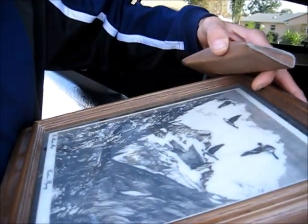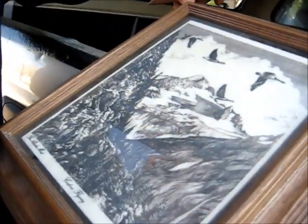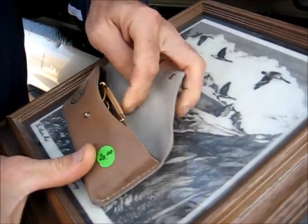So what did we get at this one? Alright, so we got an Alaskan Mint Cordova Flyway etching. Looks like it's on some type of Corian or something, and a pair of vintage Ray-Ban aviator sunglasses. Those are always good. Yep.